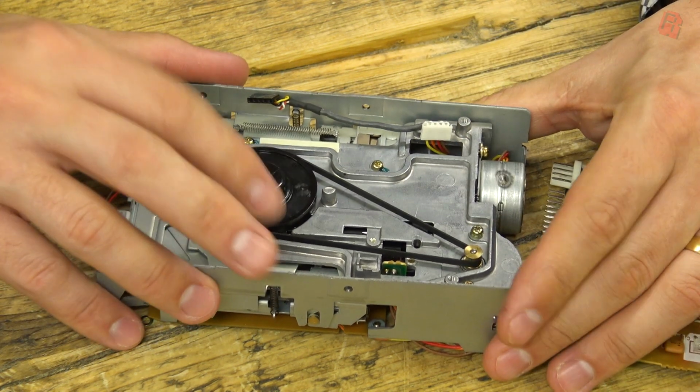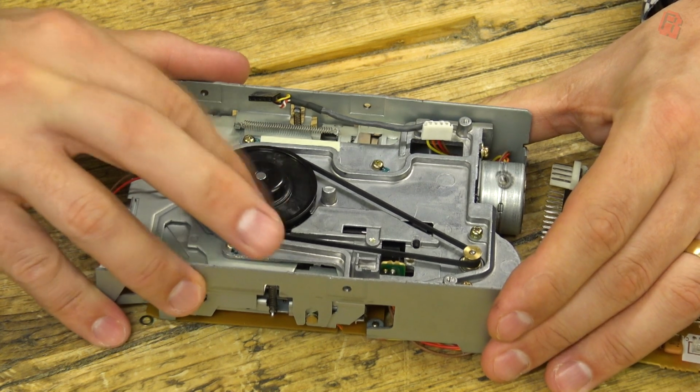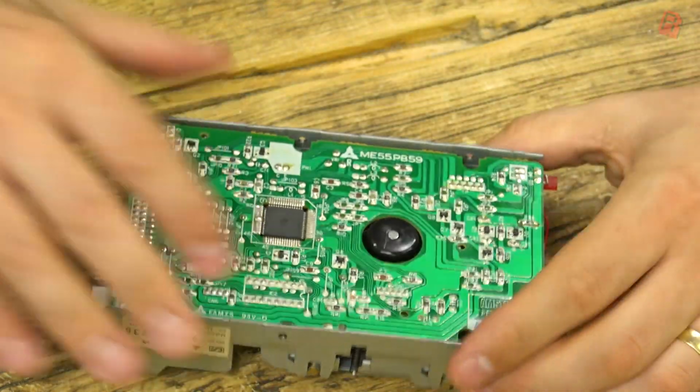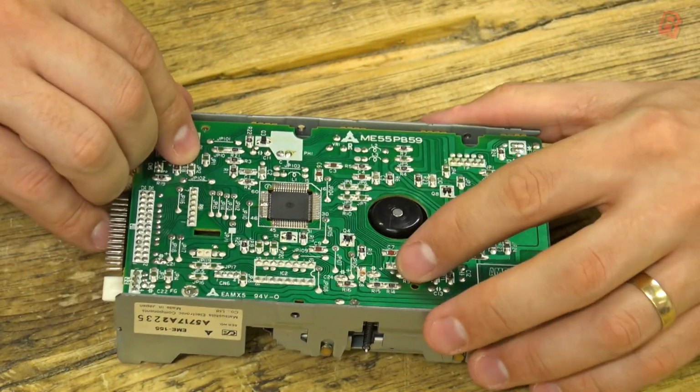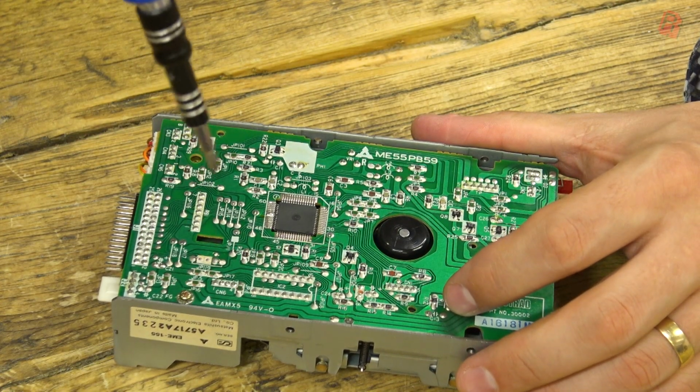Once the belt's in place, rotate the wheels to make sure that it's seated correctly. With the belt firmly in place, we can start to reassemble the drive by simply reversing the disassembly process. Let's see how Neil's getting on with the CPC.